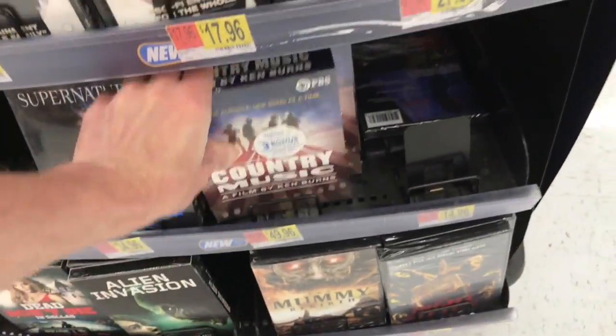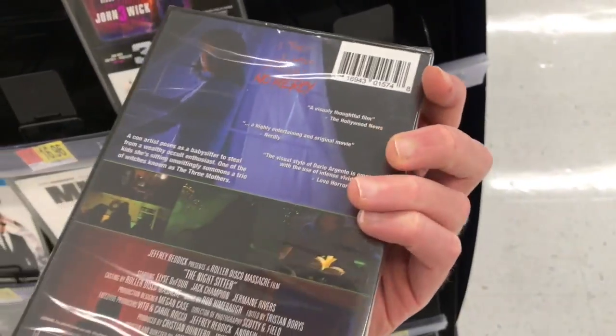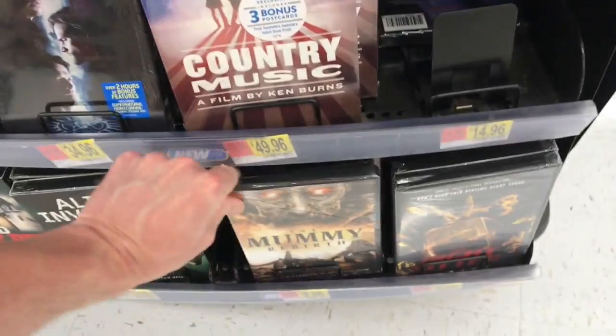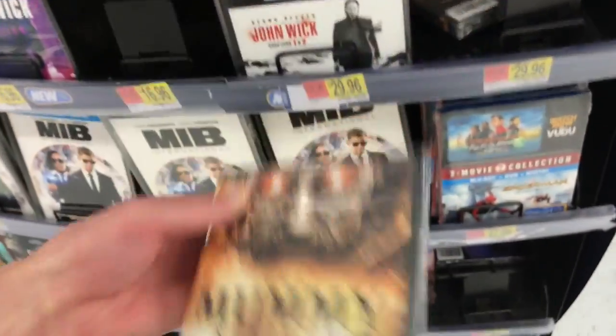Also though, I see one thing here, and this one's $9.96, this movie called The Night Sitter. I remember this one looked kind of interesting. I might get this one here today. Let's see, this other one released here, the Mummy Returns, oh no, Mummy Rebirth. That one's $9.96 here as well.